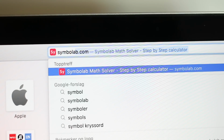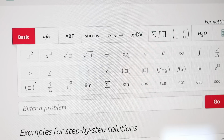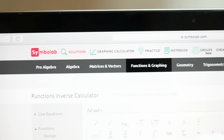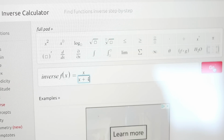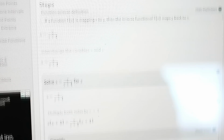My next favorite is a website that has honestly saved me in math this year. It's called Symbolab, and it's a free website that shows you how to solve math problems step by step. I would of course not recommend using this to do your assignments for you, but it's such a good resource for checking your answers and for learning how to solve different types of problems.